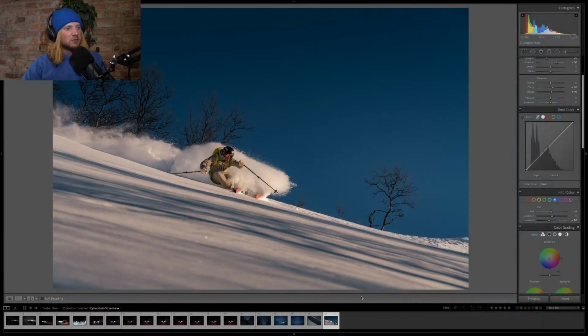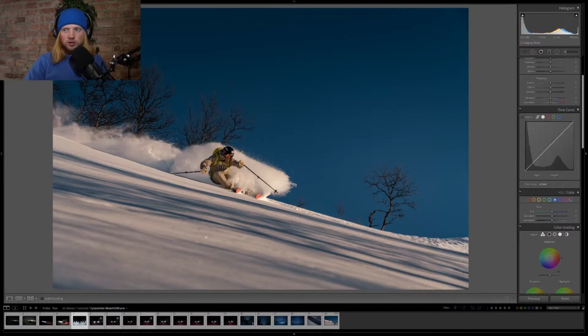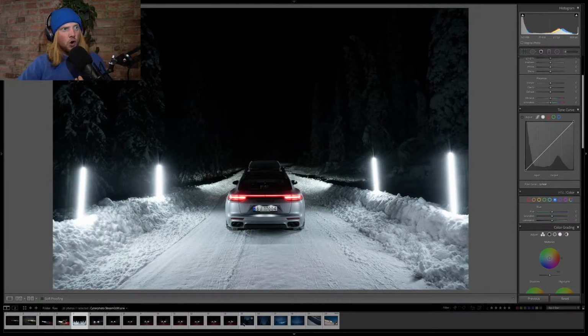What do you guys think of doing something a little more complicated? Let's get into some skills. What if I showed you guys how to stack these photos into one super awesome mega photo? The mega photo is key. So let's start with this one.